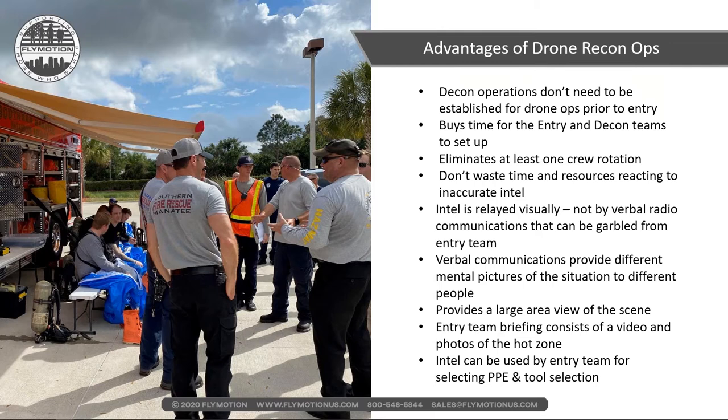So this is again some more advantages of drone recon operations. I think we hit on a lot of these, being able to have your command staff and the folks that are making decisions be able to see stuff visually as opposed to relying specifically on radio communication or having to bring a camera back and see in a camera.